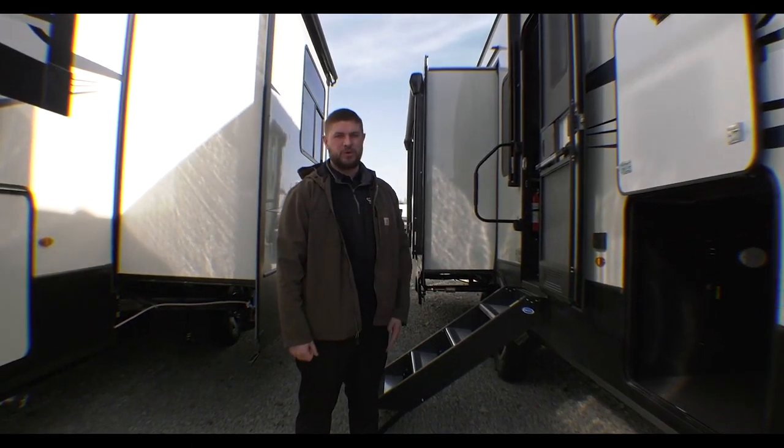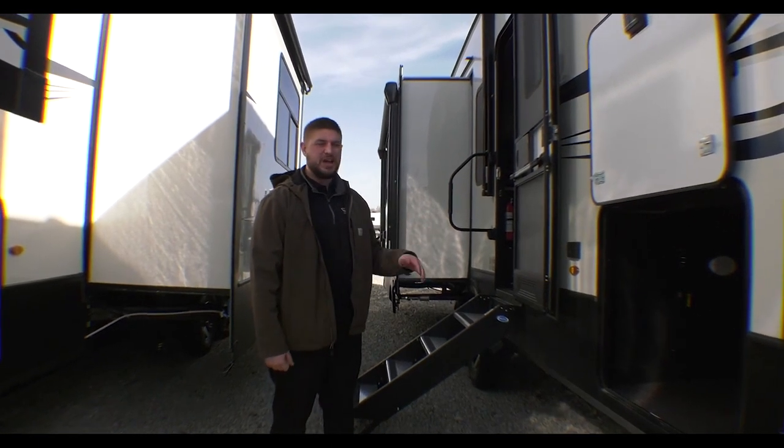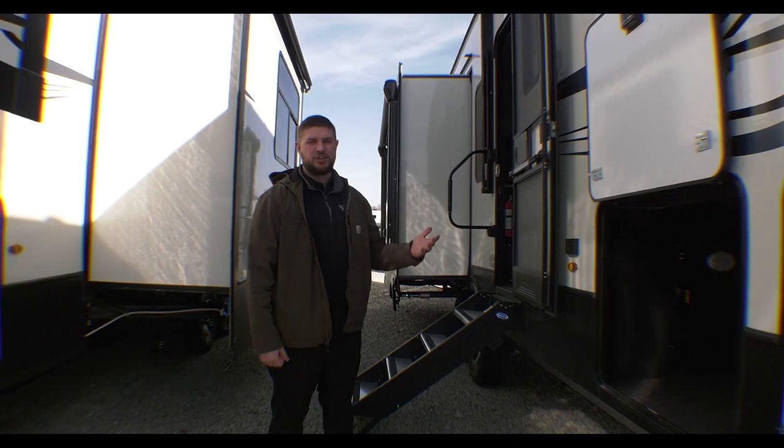Today we're doing another walkthrough Wednesday on the 2023 Montana High Country. This is the 311RD.